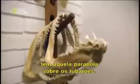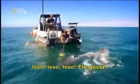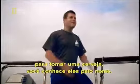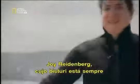From Italy, shark researcher Enrico Gennari. Yeah! He likes it! He risks life and limb for his passion. We know some sharks for years. You know, when you go out with your buddies to have a beer, you know them by name. And from New York, comparative anatomist Joy Reidenberg, whose scalpel's always ready for a new species.